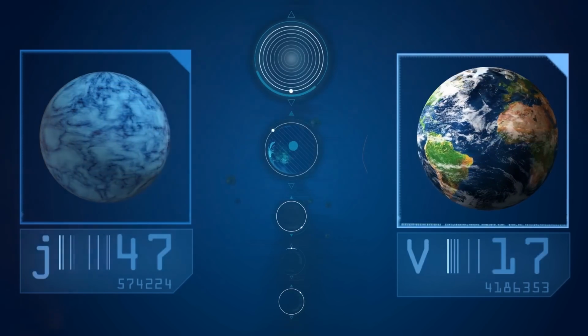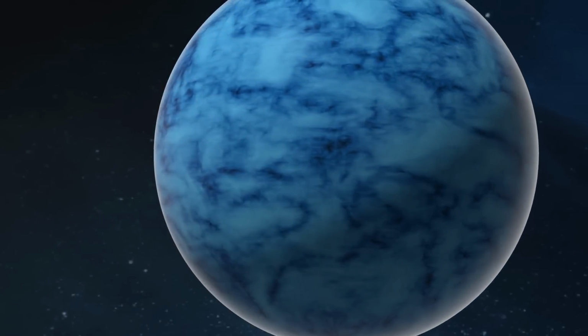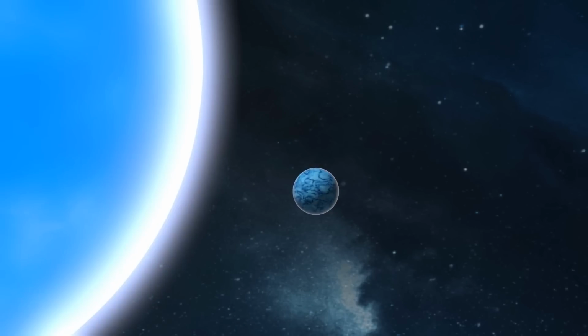But don't pack your bags just yet. There are still many unknowns about Kepler 1649c. For example, we don't know what its atmosphere is like or what kind of surface it has. It's also possible that the planet is tidally locked, just like LP 890-9c. That would be unpleasant. That's why Kepler 1649c is definitely worth further study.